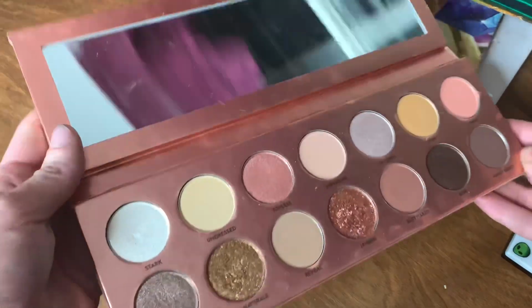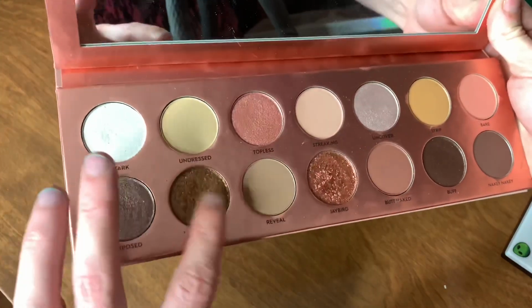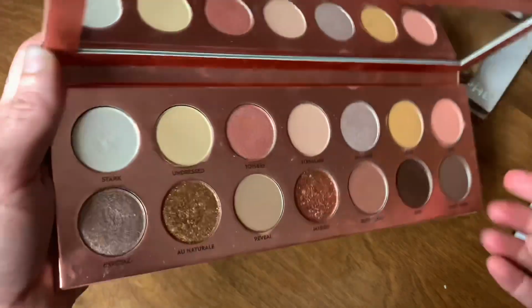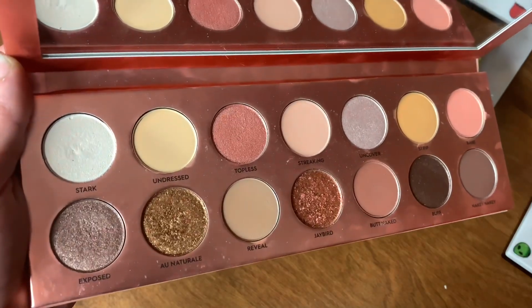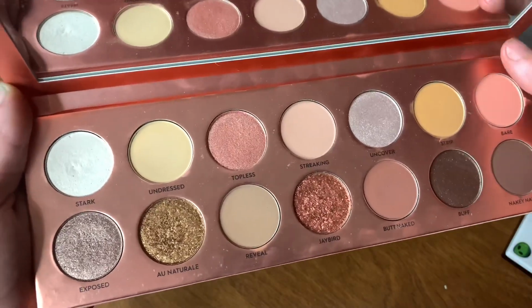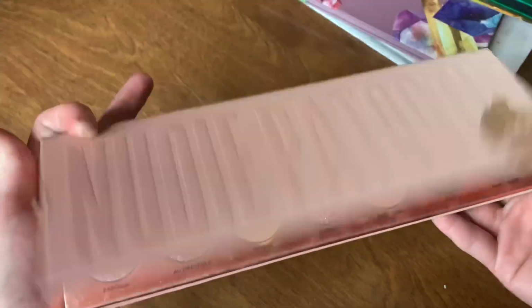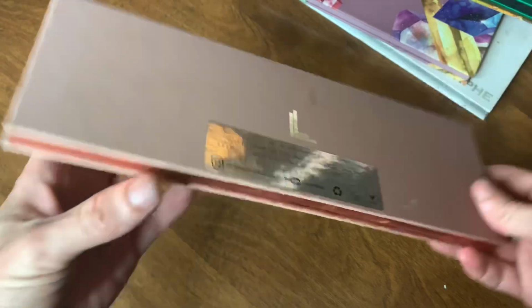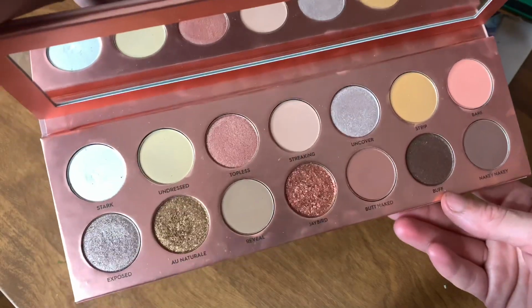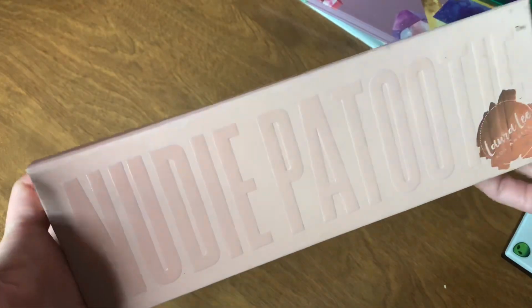We have the Laura Lee Los Angeles Nudie Patootie palette. This is a really great palette in my opinion. The shimmers in here are so nice, beautiful. The mattes blend beautifully. This used to be my go-to everyday eyeshadow look palette, but I honestly don't use it anymore, and I feel like there are people that could get a lot of use out of it instead of it just sitting in my collection. So I'm going to declutter it, but I do think that if you like neutral eyeshadows and you're in the market for an all-neutral eyeshadow palette, you would really like this. It's just not something that I use all the time, so I'm gonna declutter her.